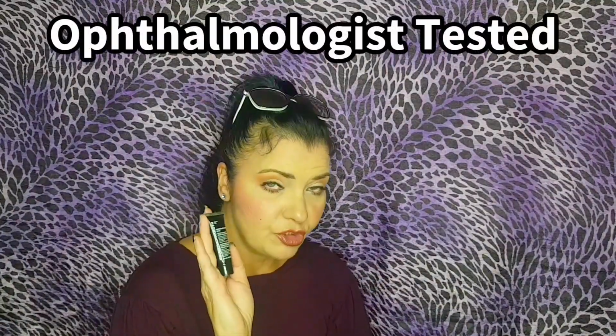How long does it take until it works? It takes 3 to 7 minutes for you to look instantly 10 to 20 years younger. No joke. I'm going to prove it to you today. So first of all, how can an eye treatment transform this area in 3 to 7 minutes? This formula is ophthalmologist tested, so it's safer around the eye area.